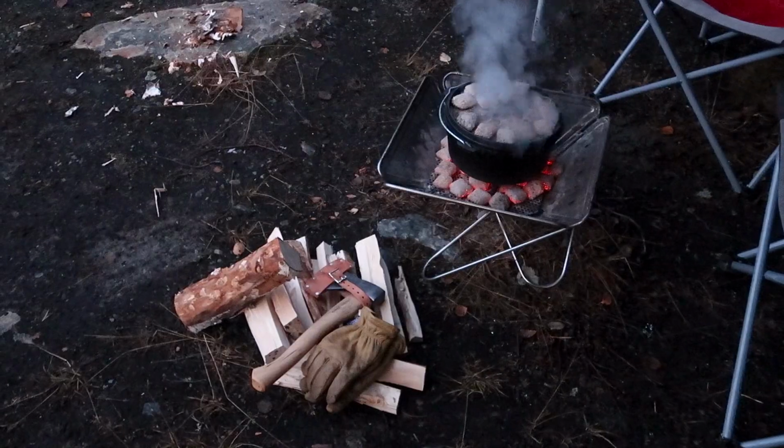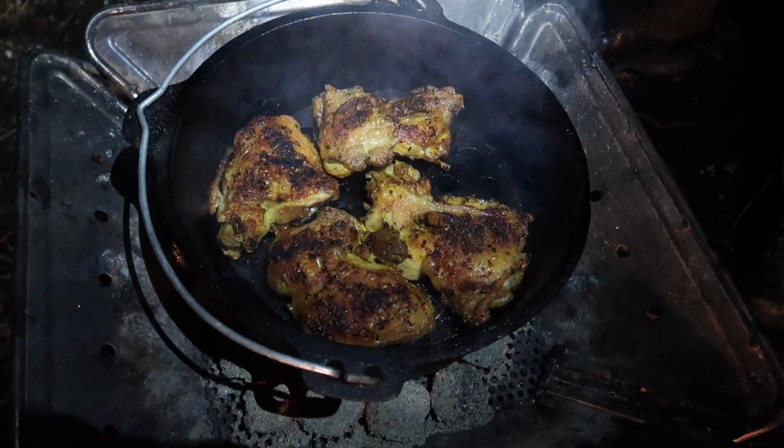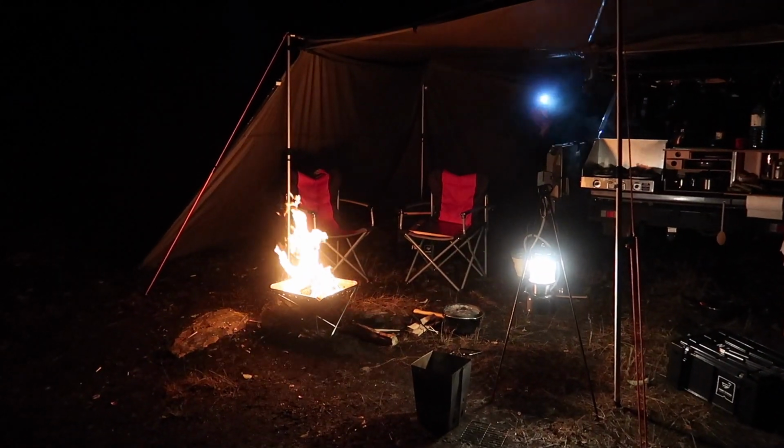So once dinner was sorted, we huddled around a campfire as the night drew in, and in the next episode we crossed the Stekkenjokk mountain pass.